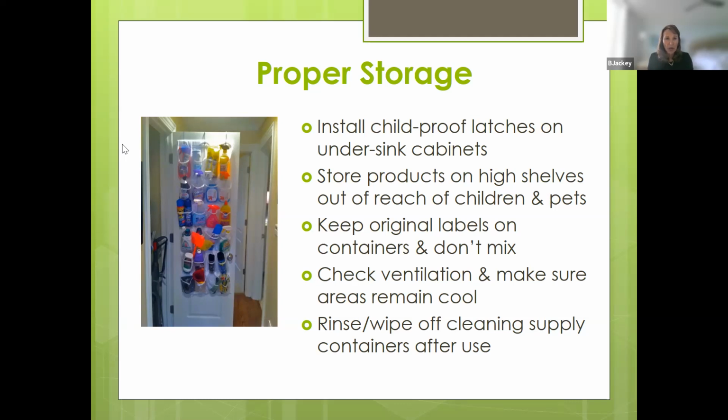And I like this image on the slide here, which basically shows that someone purchased an over-the-door shoe holder, and instead of putting shoes in those slots, they're putting their chemicals. It's still high enough that if a child happens to be able to open the door, they can't reach them. So you have that level of being higher and then being behind a door that they hopefully can't reach. So just a good idea that you can use.